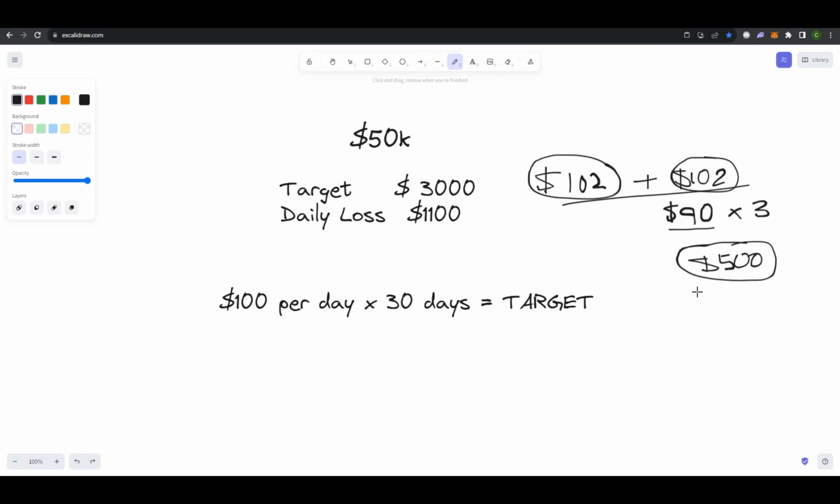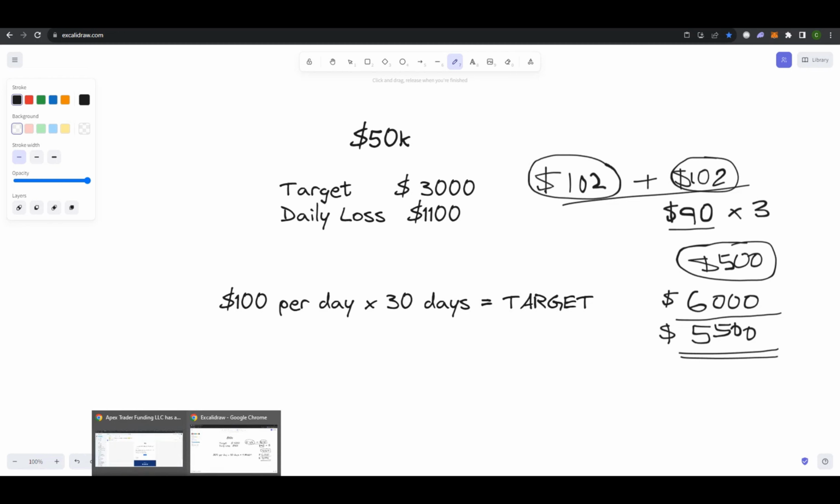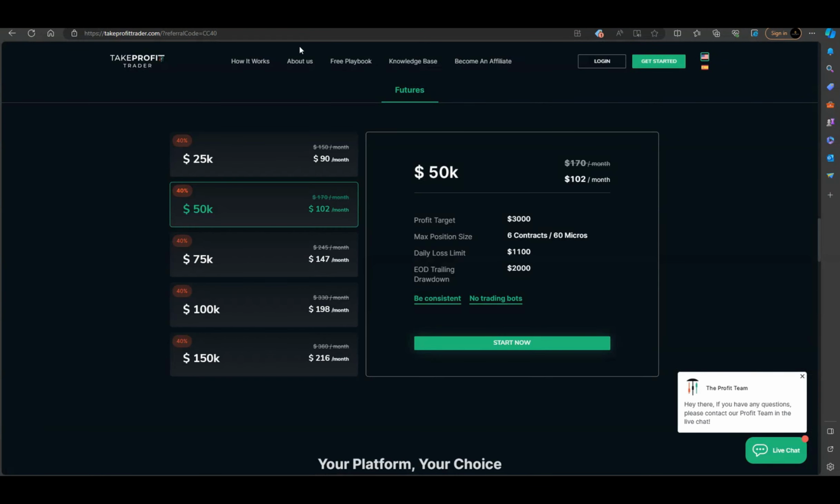So $500, and I made $6,000 profit. So overall it was a net profit of $5,500. So yeah, I'm just showing you guys it can be done, using a very risky strategy.